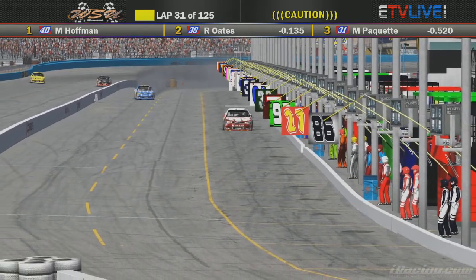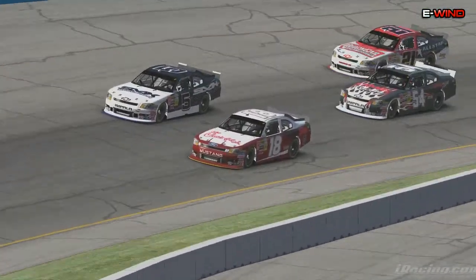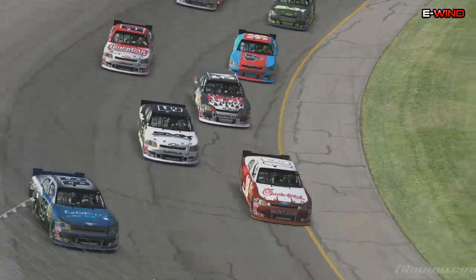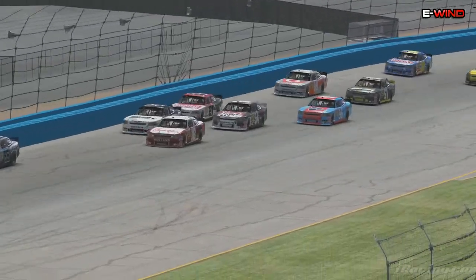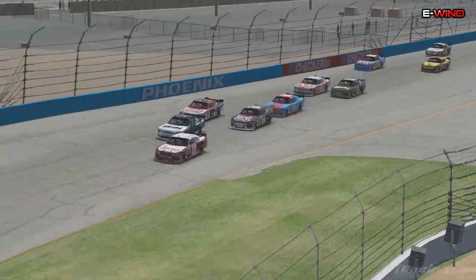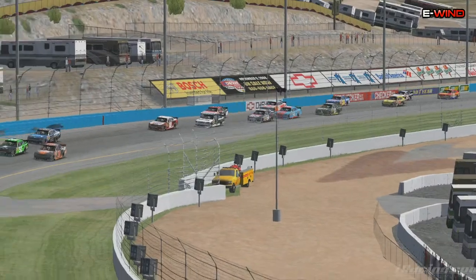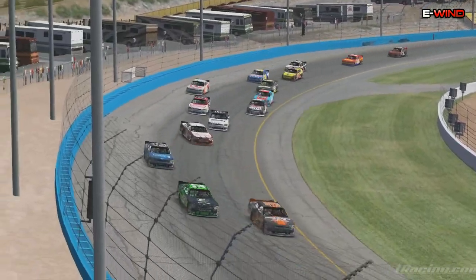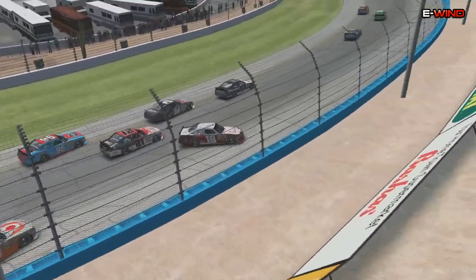Another tough break here in 3 and 4. These guys are running very close together on these restarts, and one small mistake can trigger a massive problem. We saw that once again with the number 18 of Alex Skinner. It looks like he got loose, made some contact with the 5, overcorrected out into the wall, and then it was on from there.